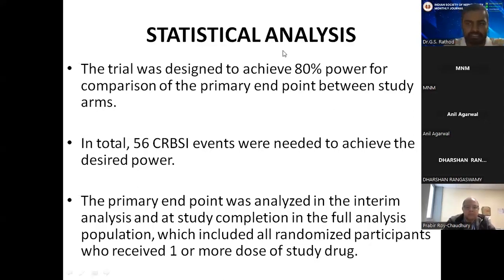Coming to the statistical analysis, this trial was designed to achieve 80% power for comparison of the primary endpoint between the study arms. In total, 56 CRBSI events were needed to achieve the desired power. The primary endpoint was analyzed in 2 parts, first in the interim analysis and then at study completion in the full analysis, which included all participants who received 1 or more dose of the study drug.